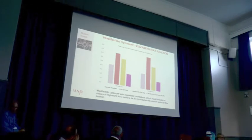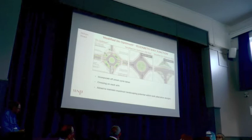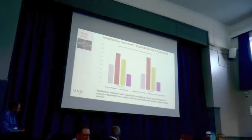So not too different in design, except we have got shared dedicated cycleways on all sections of the arm. But again, because we've kept the roundabout the size it is, that gives limited ability to change too much around the junction, especially with filling signals in, but it does give you that optimisation in terms of that particular junction.